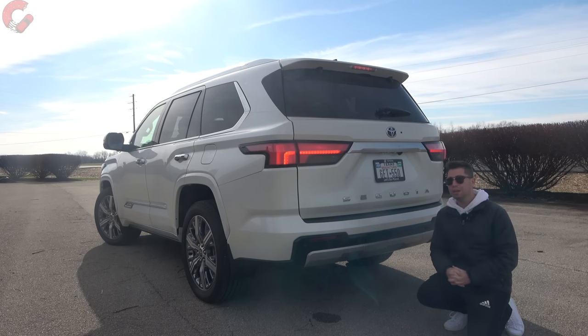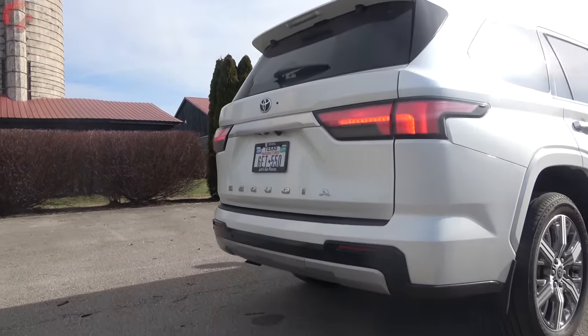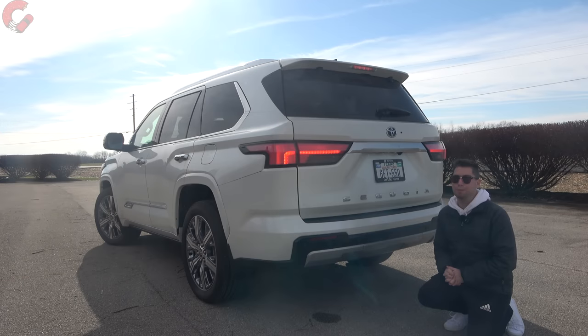As far as your tow rating is concerned, the maximum a Sequoia can tow is about 9,500 pounds. That's with an SR5 model. This Sequoia Capstone with four-wheel drive as equipped is about 8,900 pounds. And I do wanna point out you can get a rear auto leveling air suspension optional on the Platinum and Capstone model.